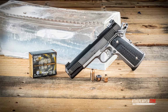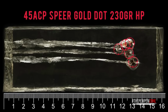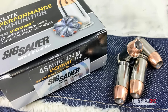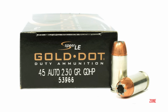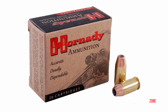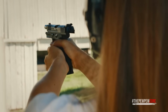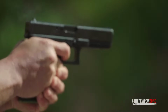These numbers show that the 45 ACP creates the largest wound channel, while the 10mm and 357 Magnum excel in energy and penetration. Modern bullet technology amplifies these advantages. Jacketed hollow points and bonded bullets ensure reliable expansion and weight retention, even through barriers like clothing or drywall. For example, Speer Gold Dot's bonded core prevents fragmentation, while Hornady's FTX bullets in Critical Defense rounds optimize expansion at lower velocities. These advancements close the gap between calibers, but the raw physics of larger, heavier, or faster bullets still give 45 ACP, 10mm, and 357 Magnum an edge in stopping power.